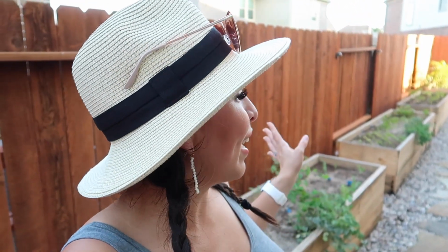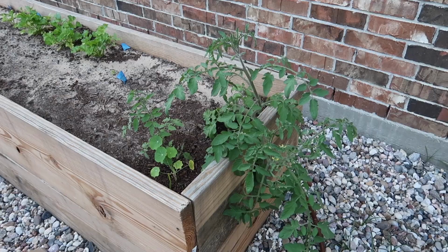So let me show you what I have. This is towards the end of my house, where the garden is, and I'll head towards the front. My neighbors are outside playing in the pool, and they're very close, so I wanted to keep some of the noise over there.